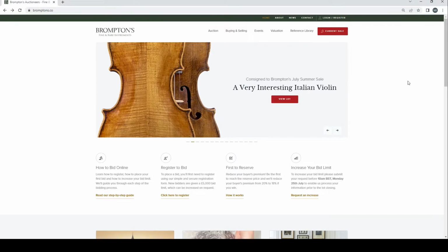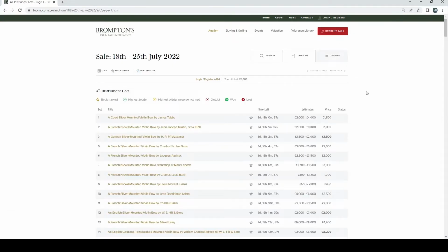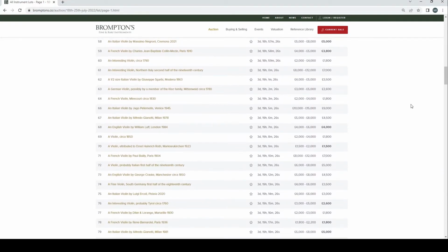Today we're on the website of Bromptons Auctioneers based in the UK, and we're going to have a look at their latest auction, which is their summer sale. Now if we have a look at the sale itself, we'll see that it started on the 18th of July and is due to finish on the 25th of July. It is the 21st today, so there's still a bit of time to have a look at this auction.